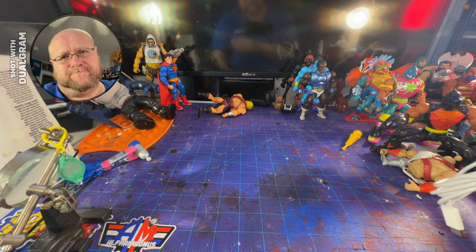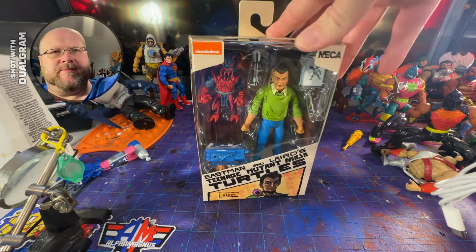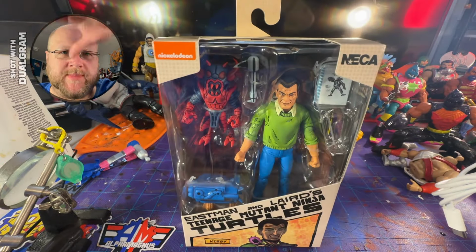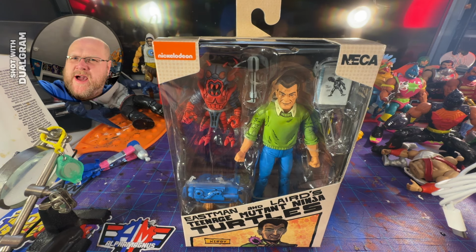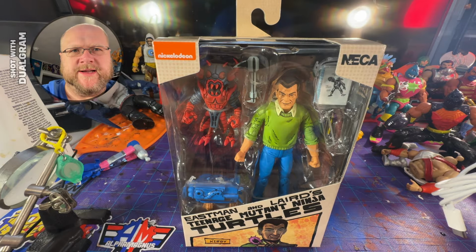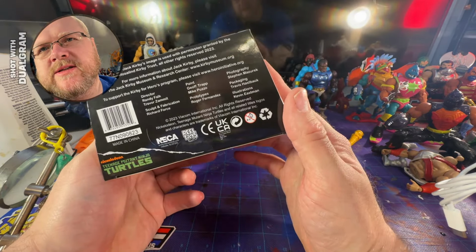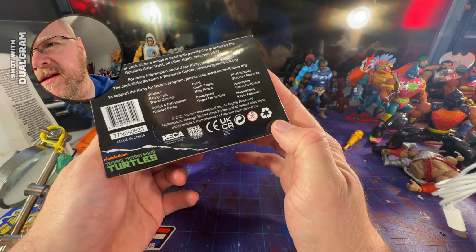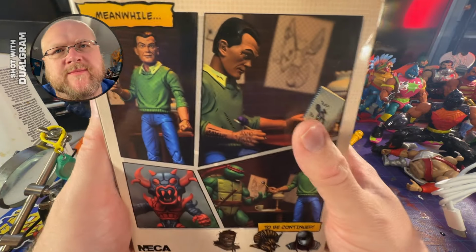Today, we got this. We got the Kirby. This is the Neca comic. Is it Archie Comics? I think it's just regular comics. The Eastman and Laird. I can't remember what their comic company was called. It's going to drive me nuts now. Viacom, blah, blah, blah. Mirage. That's what it was. Mirage. My brain wasn't even on the bottom.